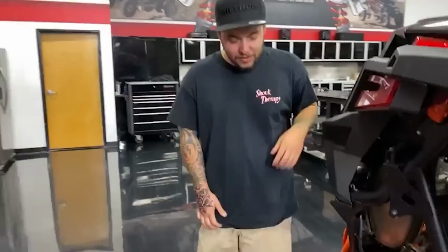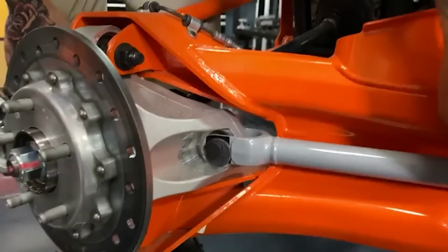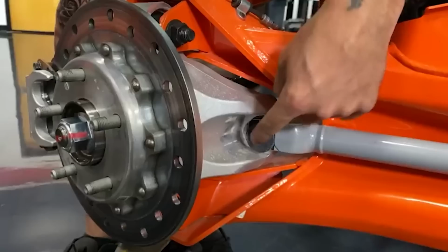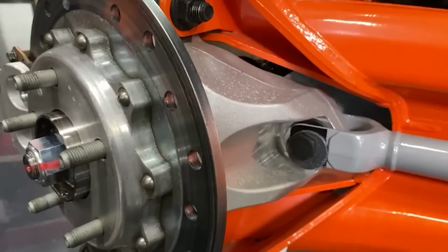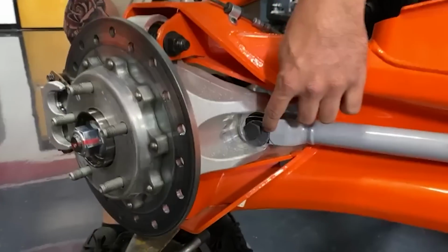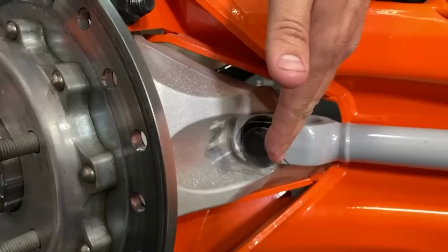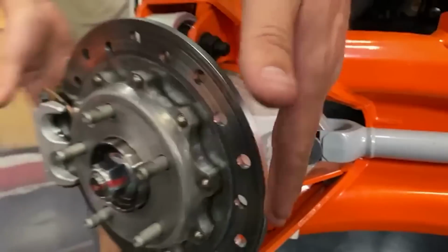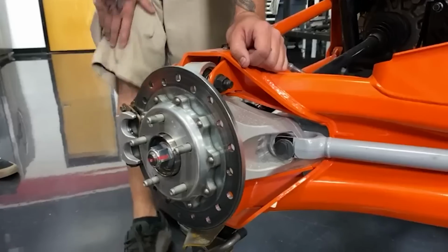Point at the toe link for Jake to show everybody. Basically this rod or tube that goes through the middle of the arm connects to the spindle. This bolt is called an eccentric adjustment. When you turn it, this washer is kind of ovaled, so that will allow this rod or tube to move forward or backward, which in return will move your hub in or out. It controls toe by rotating the bolt.